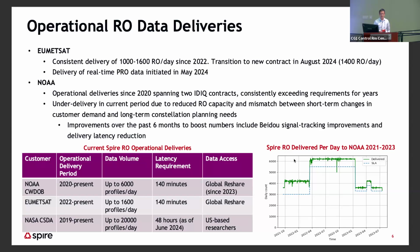I think the main update on the EUMETSAT side is we also started the delivery of near real-time PRO data as part of these operational RO deliveries. This was after a collaboration with them where we were able to verify that the PRO measurements can be used for the derivation of traditional RO bending angle, refractivity, and temperature. That started in May, and that's part of the RO operational deliveries at this point.